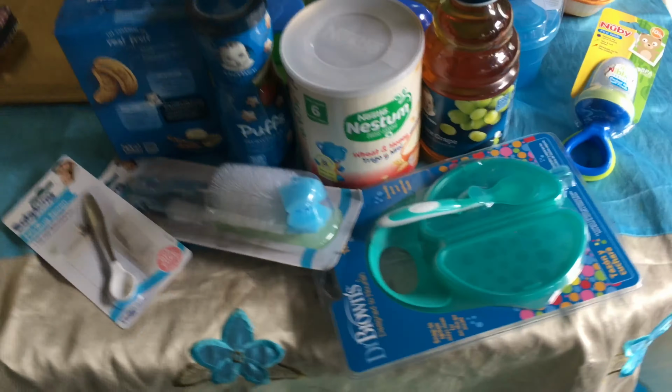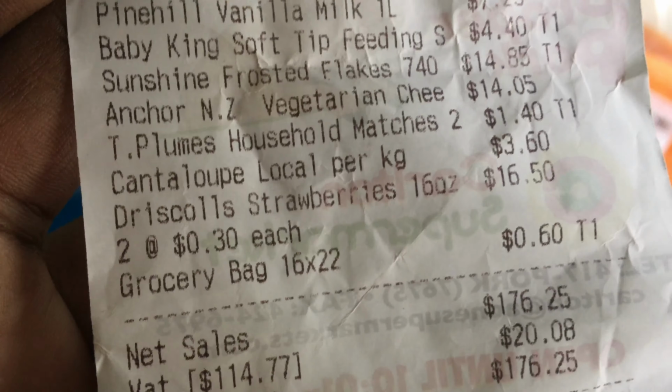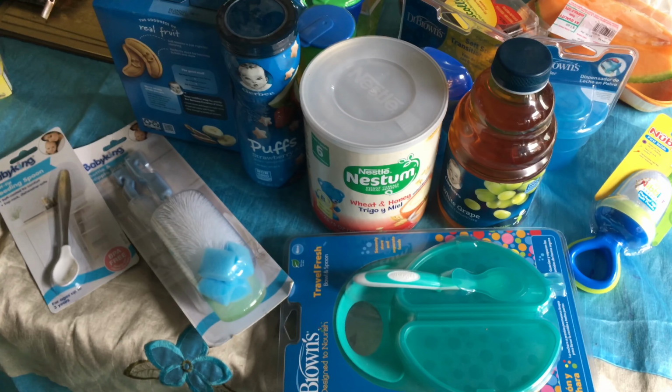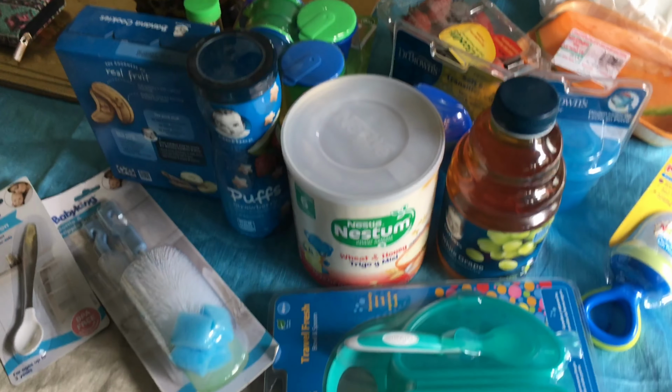So yeah, guys. Look, $60 for these here. Let me see. Strawberries, you see that? $16. Ridiculous. But yeah, my baby is on to his next journey, which is the eating era. So I want to go and blend up some food now because I'm really excited and I want to use these. But I can just settle on myself a little bit. I got cereal to eat.